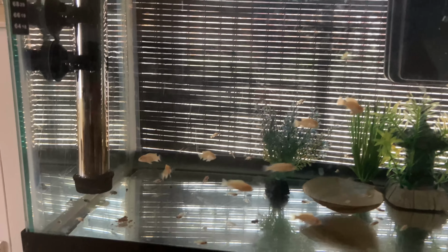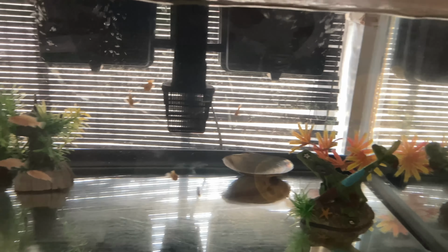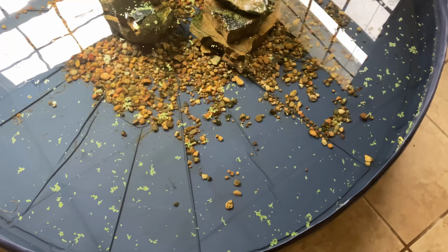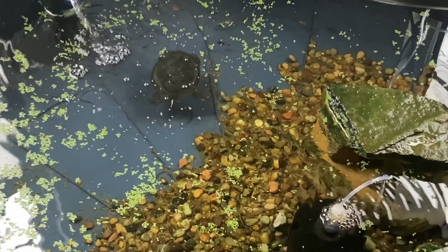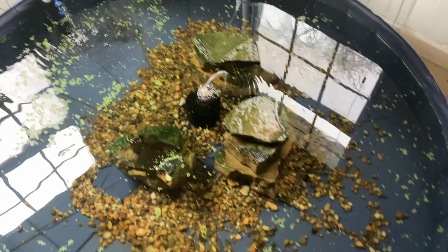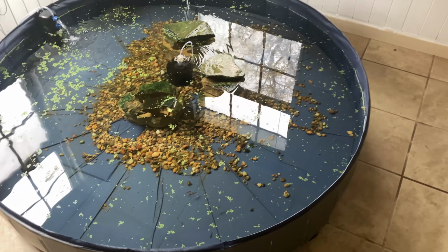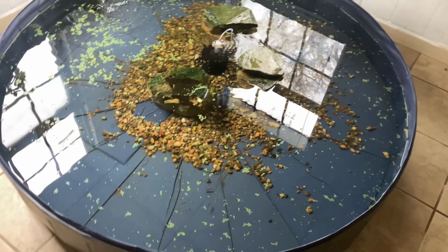Little baby cichlids are doing good. There's the little smaller ones. They're all doing great. They just ate, swimming around, happy. There we go. Right over here, we have the mini pond. There's Sally right over there. Fish is swimming around. It's looking great. They're all doing good. They're all happy.